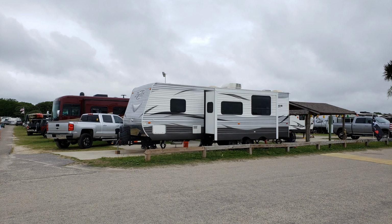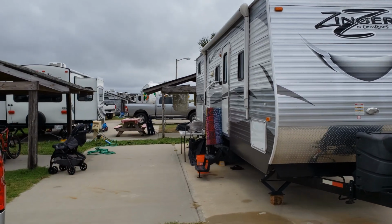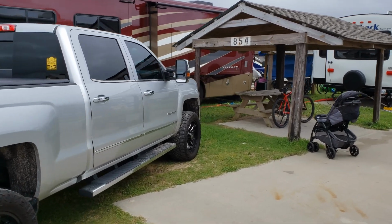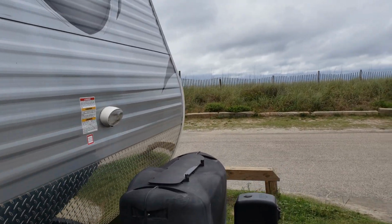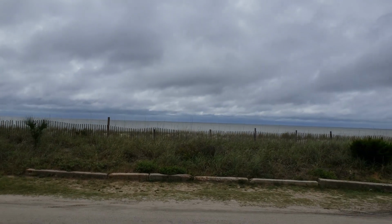Our site was on the beachfront road called Pirateland Trail. You can see it's a pretty large site. There's a good amount of room between us and the rig next to us with a covered picnic table area. Plenty of room. Not too many of the concrete pads though, so we were lucky to get one of those. But as you can see, we have a really good view here.